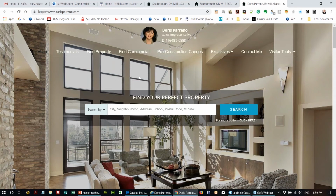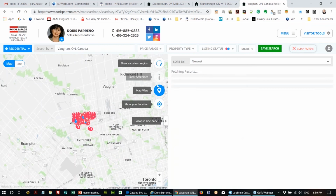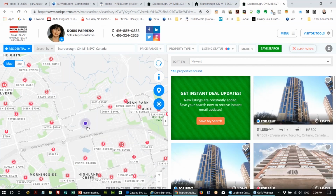One of the advantages of this website is you'll see that you can find property, find commercial, you can search properties here. I'm going to click on search. One of the benefits of these websites that we're supplying here is people can click on this button here where it says show your location. Your customer can be driving around on Sunday. They can be outside of a home. They can bring up your website and they can click on this button, show your location. This is the location where we are today at your office, right there.